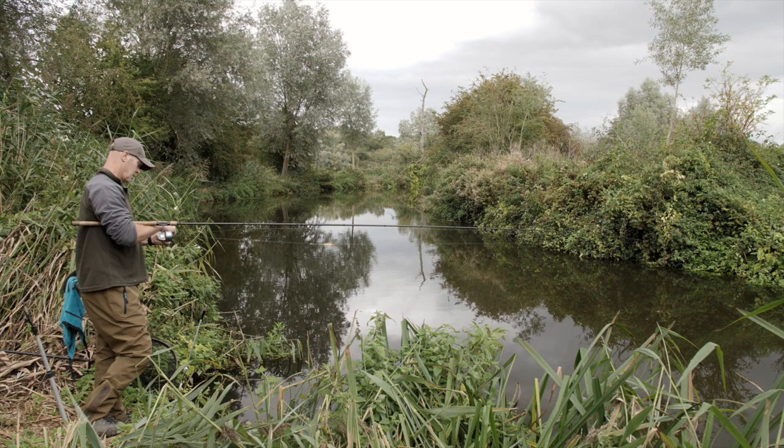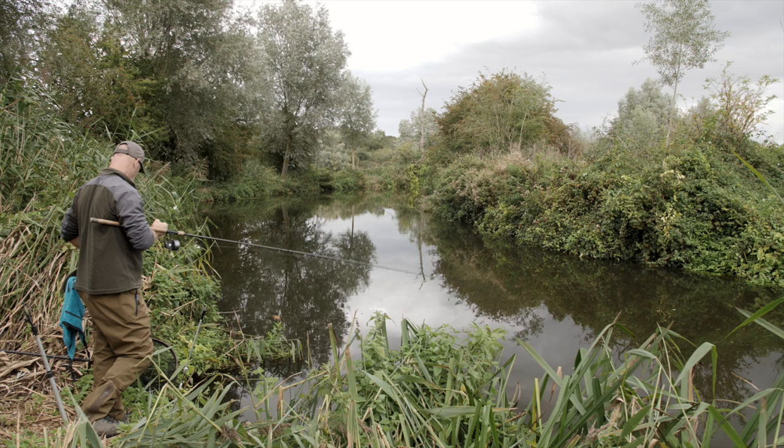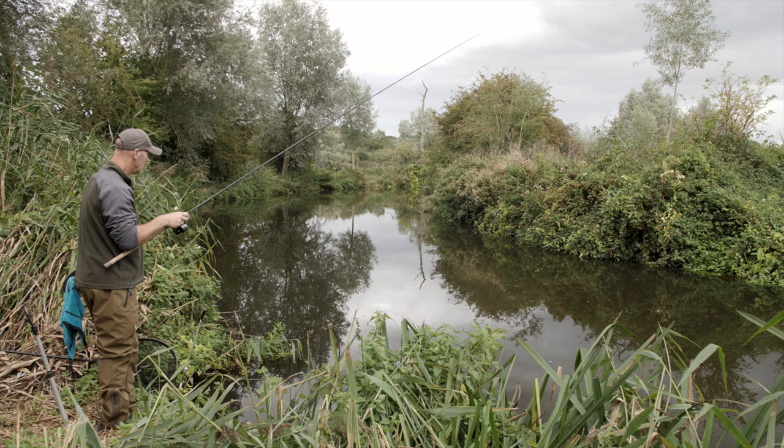I don't fish it in summertime, as I've said before. There's just no flow on the river. This is the time when all the fish start to come out. The weeds have died off a bit more. Not as many hiding places in the middle of the river. A lot of them will be tucked under the far banks and near banks.